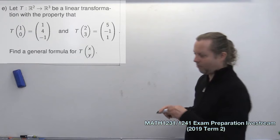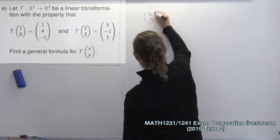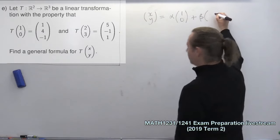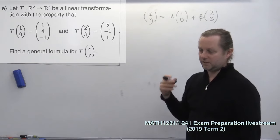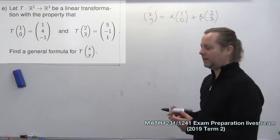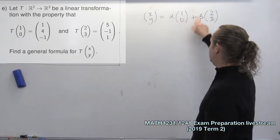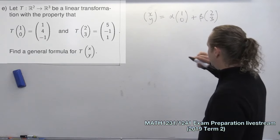So to find a general formula, I guess we need to write the vector (x, y) as a linear combination of the two vectors we do know about. Because the main thing about linear transformations is that they preserve linear combinations. So if we know how to write (x, y) like this, and then we apply T to it, we can just let T act on each part, and then we've got our answer. Okay, so how do we write down this?